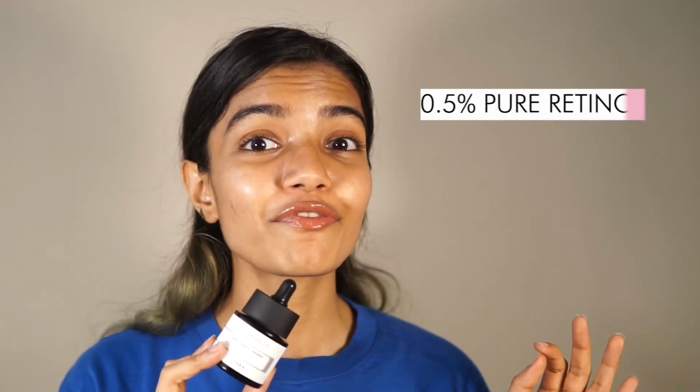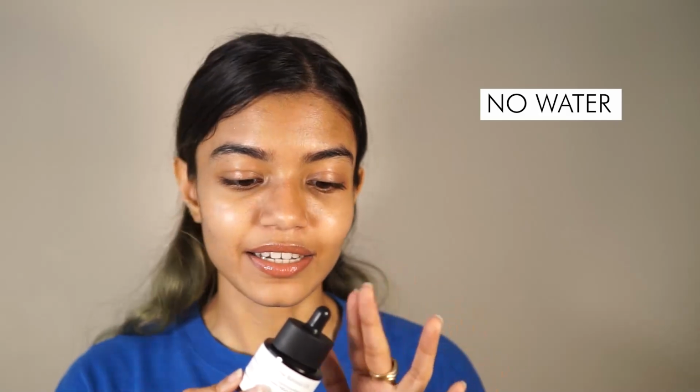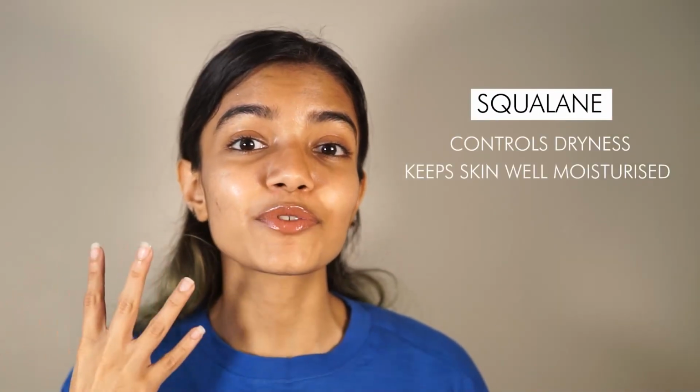The retinol oil uses a highly concentrated 0.5% of pure retinol, and it doesn't use any water in this serum. It also has squalane as its first ingredient to make sure that your skin stays calm and it prevents any kind of irritation. And squalane also helps control any dryness and it keeps your skin well moisturized. The formula for the oil is very minimal as well to ensure that there's nothing that's going to cause any irritation. It just focuses on the retinol benefits, vitamin E and squalane to ensure that your skin stays healthy.